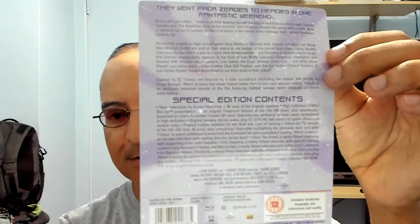That's the J card, you guys can see. This is a new 4K scan, so I'm really looking forward to checking this out on my television. And that's the front.